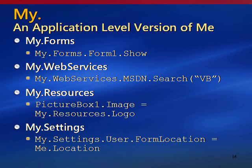Then there is my.settings. Your application will have configuration settings. You can access those settings through my.settings. And for my.resources and my.settings, you can expect a really nice user interface that will help you add resources and settings to your project. OK, I think I've done enough talking here. Let's move to a demo and see how this works.